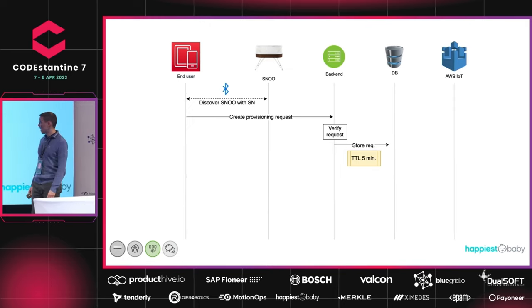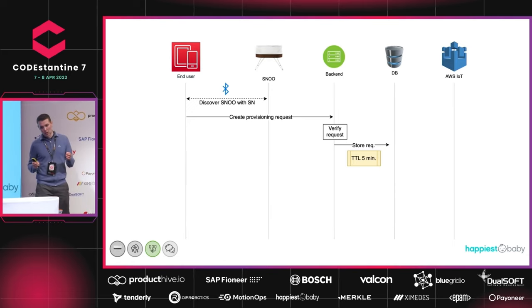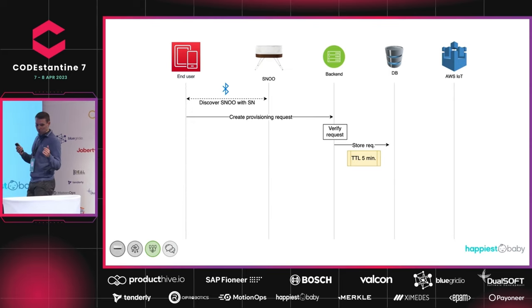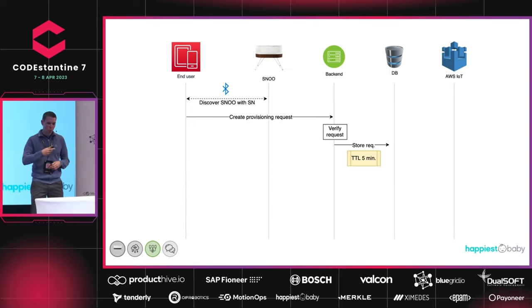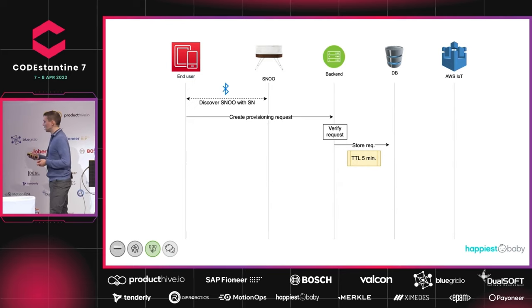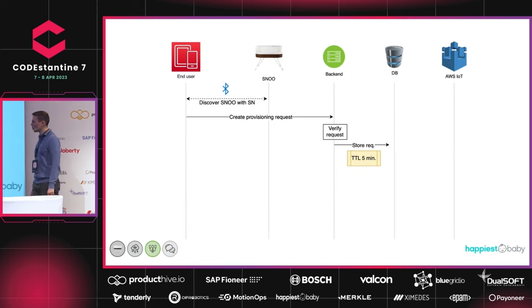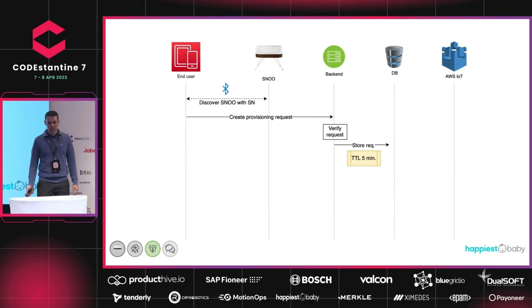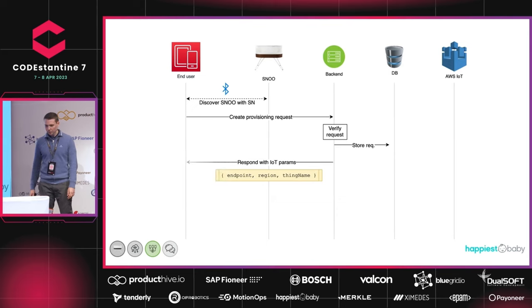5 minutes is the deadline for the request. That means that in the time frame of 5 minutes, provisioning should be done. If this doesn't happen, for example, maybe there is some error or connectivity issues, the user or the mobile phone will need to start the provisioning process again. This also means that during this time, nobody else will be able to provision the same device at the same time. This is identified by the serial number that is sent to us.